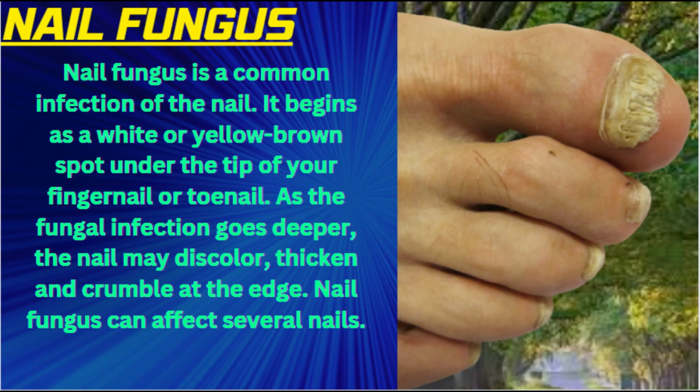Nail fungus is a common infection of the nail. It begins as a white or yellow-brown spot under the tip of your fingernail or toenail. As the fungal infection goes deeper, the nail may discolor, thicken, and crumble at the edge. Nail fungus can affect several nails.